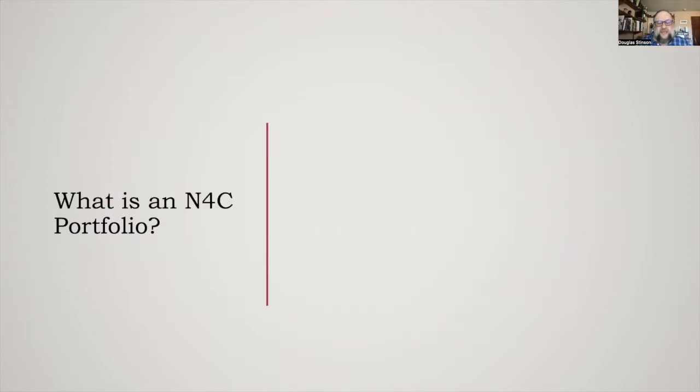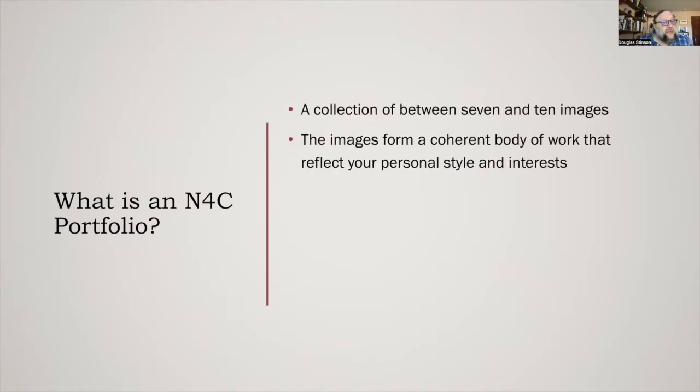So, what is an N4C portfolio? Well, certainly it's a collection, and in our particular case, it's of between 7 and 10 images, enough to really give you a sense of a concept without really burdening people. Now, these images have to form a coherent body of work. They have to work together to communicate meaning, and they should reflect your personal style and your personal interests.